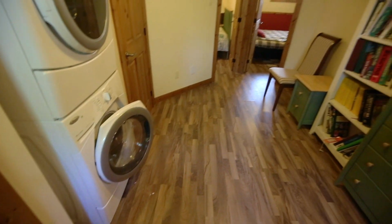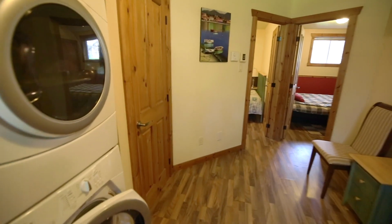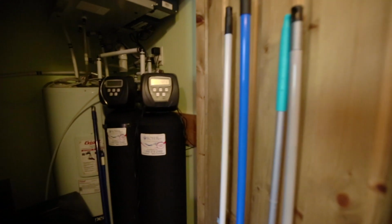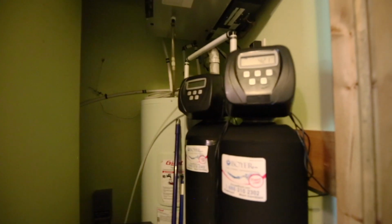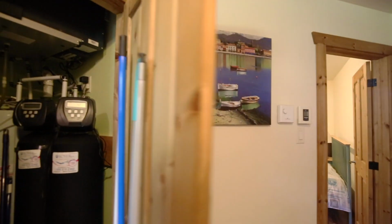So, basement area here is where we have washer dryer, little reading corner here in front, and of course a powder room to serve these 2 bedrooms down here. So let's not skip this door, which is water softener, hot water tank, and air exchanger. So a little mechanical room, and I'm going to guess that around the corner there we'd find the electrical panel.